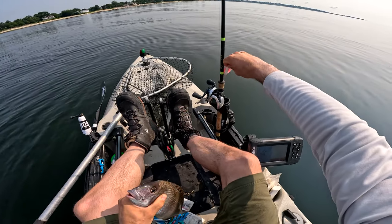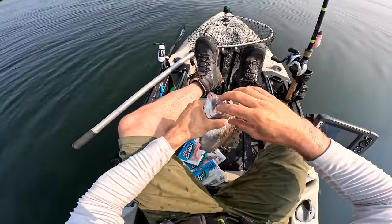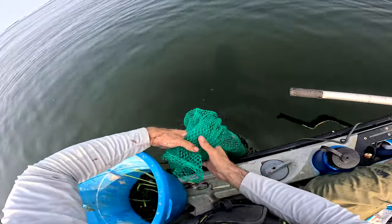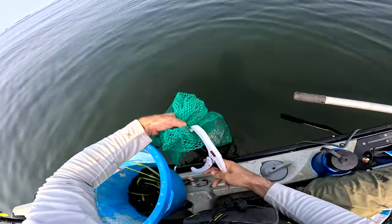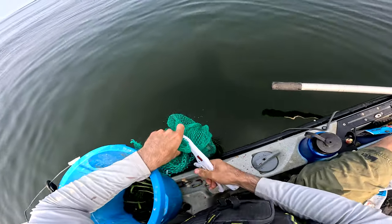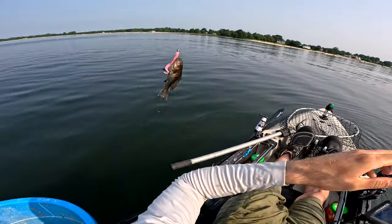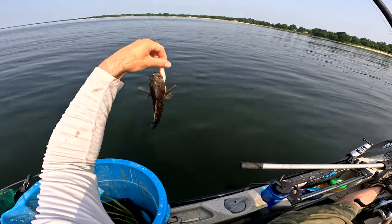So, we shall eat this. Basically keeping porgy as bycatch today, and only if they're big. I'm not really targeting them. Come hither. I'm tired. I don't feel like dealing with you.